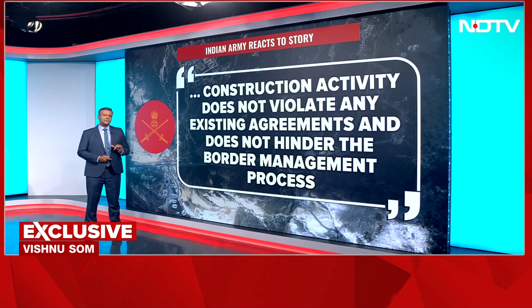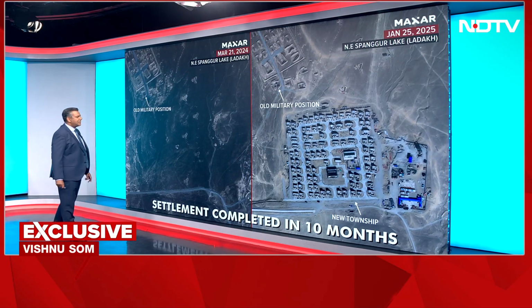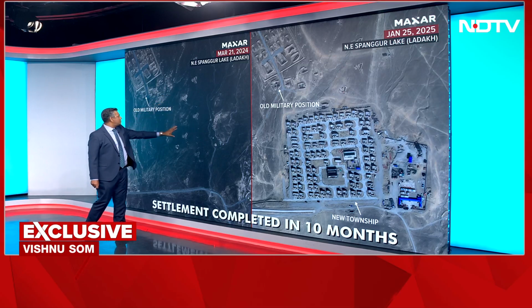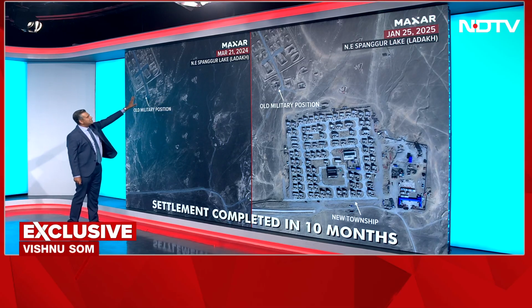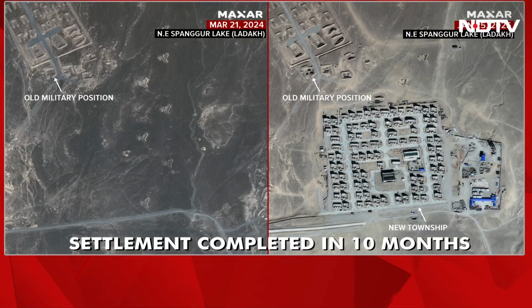Now, construction of the new Chinese settlement is located next to an old military position. It's in fact been completed in less than a year. So this is a split screen. This is an image of the same area on the 21st of March, 2024. This is an old military position that you can see over here. There's nothing over here because nothing had been constructed.